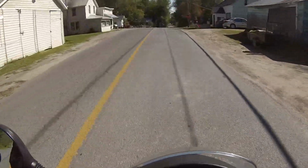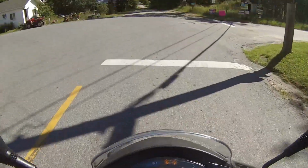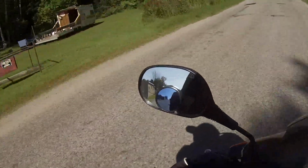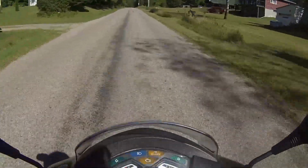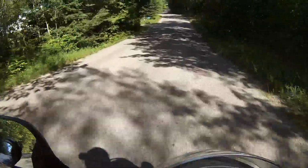Here I am passing through the small town of Harlow. Now, I looked this up on the internet to see what information I could find on the history of the town, but I could find nothing at all. Apparently there's an old cemetery or two around here, so I'll have to check that out sometime.